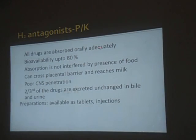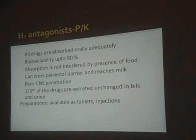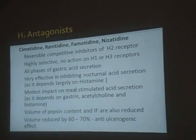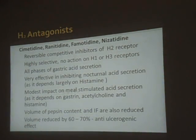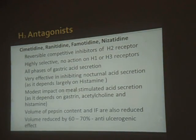So all these drugs are absorbed orally. Most of them have very good oral bioavailability. At least, the least you can expect is more than 50%. So bioavailability is up to 80%. Like the first popular drug which we discussed, ranitidine. Ranitidine is no longer used due to the hormonal imbalance, gynecomastia and all. So the popular drugs are ranitidine 150 mg two times daily, or famotidine 20 mg two times daily.